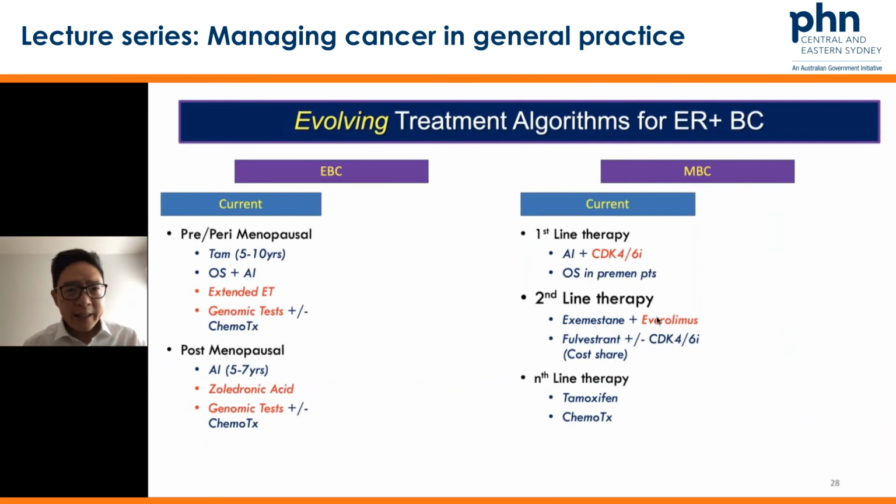So I'd just like to summarize, as I come to an end for this talk, what we've talked about today: some of the treatments for early stage breast cancer. I tend to divide them up into 2 groups. They're pre and perimenopausal women, where I would consider giving tamoxifen, or in the high-risk women, ovarian suppression plus an aromatase inhibitor. Increasingly, for some patients, we're giving extended endocrine therapy. And for women who we're not sure about whether we should give chemotherapy or not, I tend to recommend genomic testing as well. For postmenopausal women, the key differences are that the gold standard is an aromatase inhibitor.